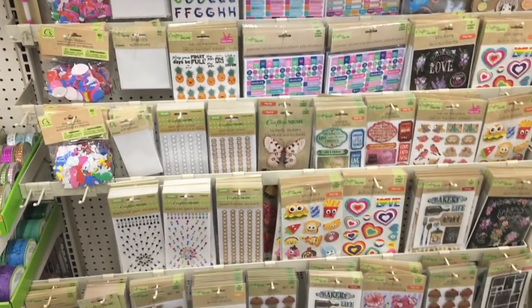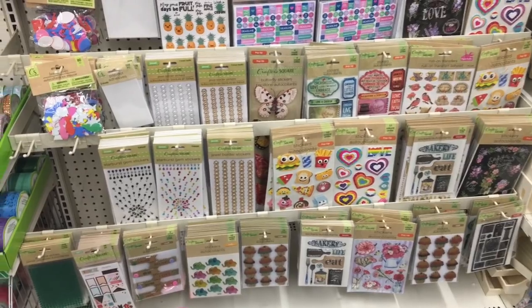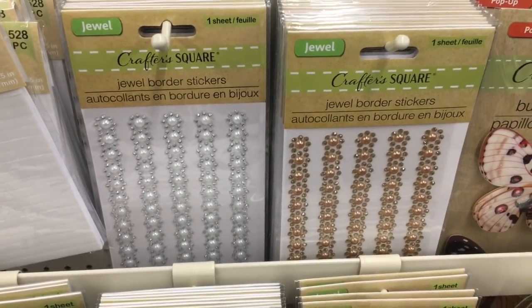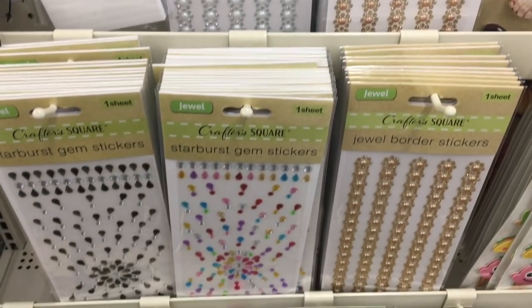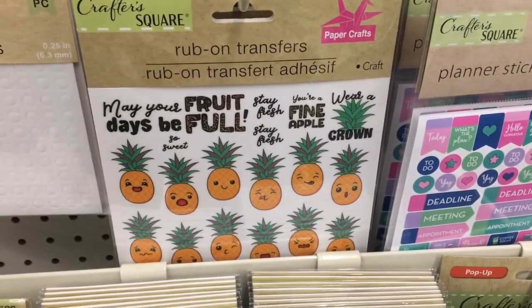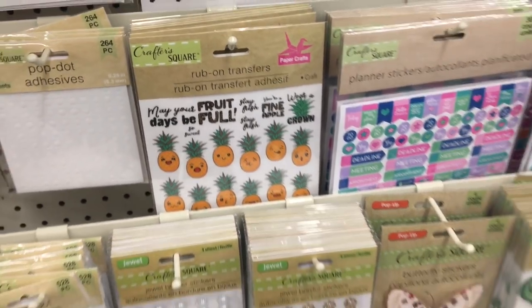And I just love these ones right here. The jewel border stickers. How pretty are those pearls? And then these Starburst gem stickers are also really cool. And I love those pineapple. I thought those were cute too.